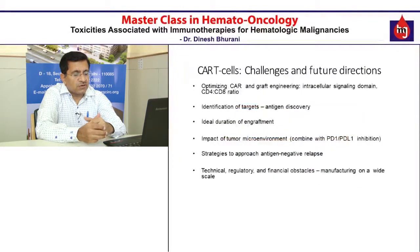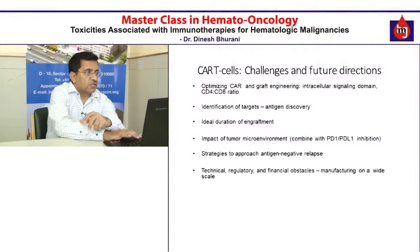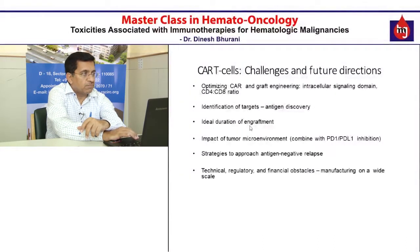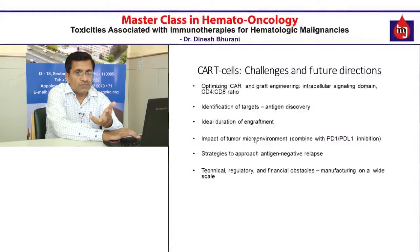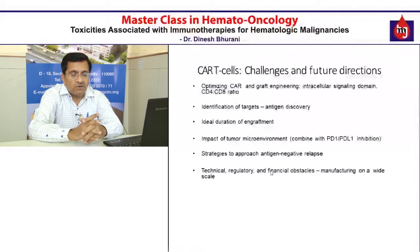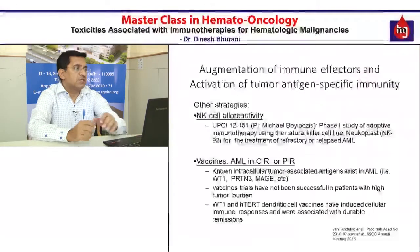I think the major challenge for us is cost and logistics. Optimizing similarly: how do you engineer, what should the ratio be, the different targets, the ideal duration of engraftment, what is the impact of the tumor microenvironment, and whether you can combine it. There is some evidence you can have more PD1 or PDL1 expression in the microenvironment if you use a CAR T cell, so if you combine them with checkpoint inhibitors there may be more efficacy. Then strategies to approach antigen negative relapses, and the major obstacle, I think, is financial. So we have a financial toxicity. This is going to be technical, regulatory, and then financial obstacles.